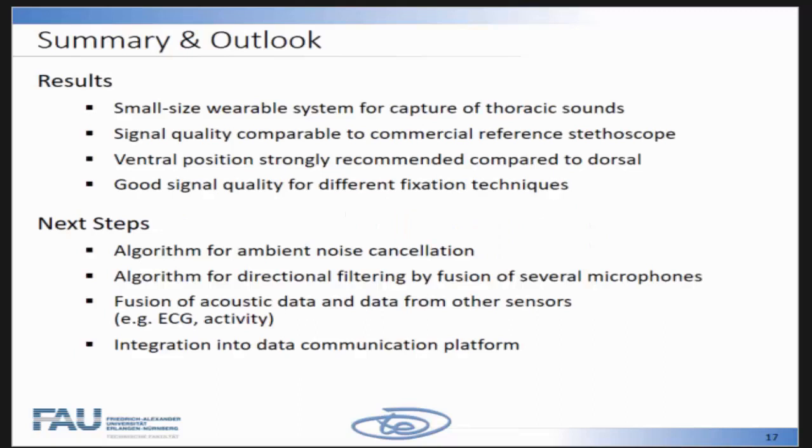Coming to the outlook, I have proposed a small-size wearable system for the capture of different types of thoracic sounds. When compared to the reference stethoscope, we find the signal quality comparable between the two systems. We found that, of course, the ventral position is recommended compared to dorsal positions in case you want to analyze heart sounds. And we have found a sufficient signal quality for all three fixation techniques.